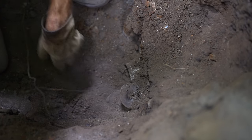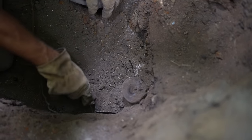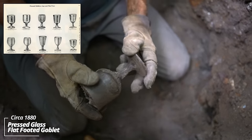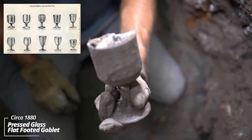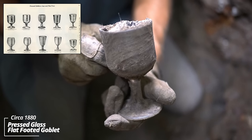I think we've got a chalice. It's about ready. There's all kinds of stuff in this corner. I found bottom. Look at that. It's a pressed glass chalice. The top chipped, so they threw it down, but that's really cool. I like that shape.